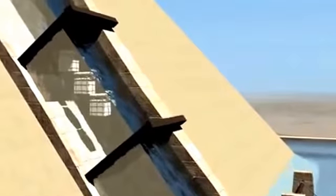To keep water pressure down on the lower gates, every 15 meters or so, additional pairs of gates will be built into the shaft. Here we see blocks floating up the water lift shaft.